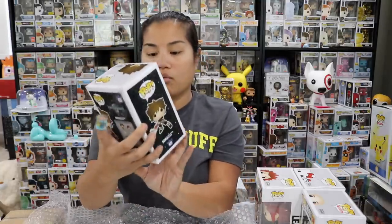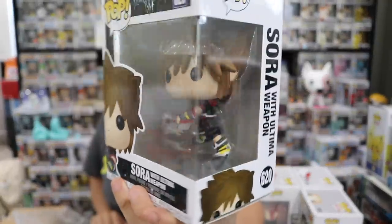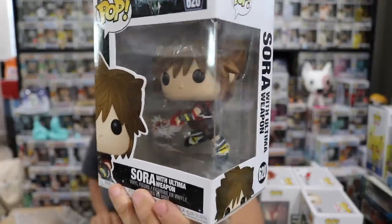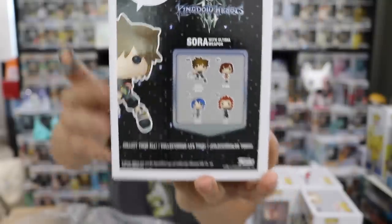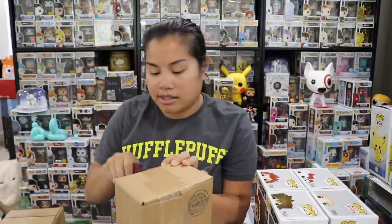So Sora is like the one character that I actually know from this game just because I have received a lot of figures from him. Wow, his weapon that he has is very intense in this one. That's pretty cool. There's the side view and the back view. Again, I think that's a common pop. So I think the J Balvin, I don't know if that's going to be our best pull, but it might be. Okay, box number five.